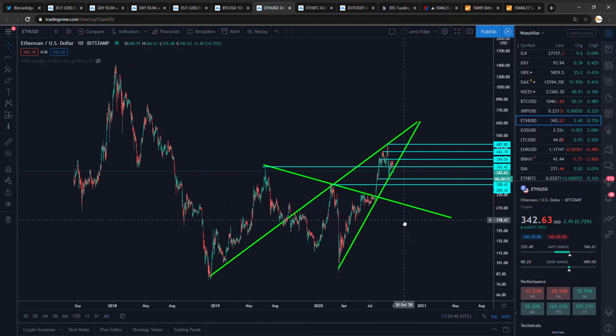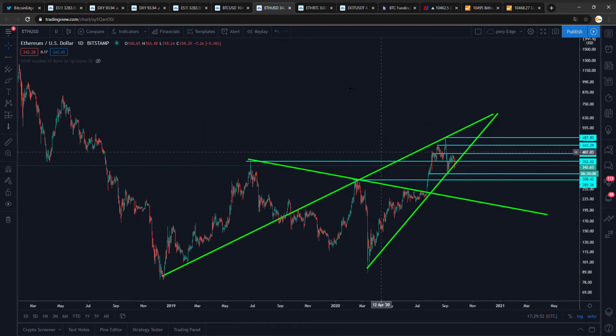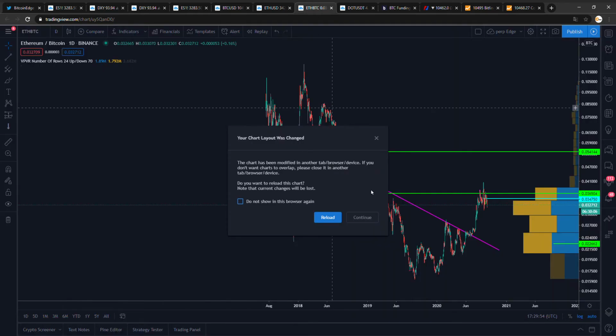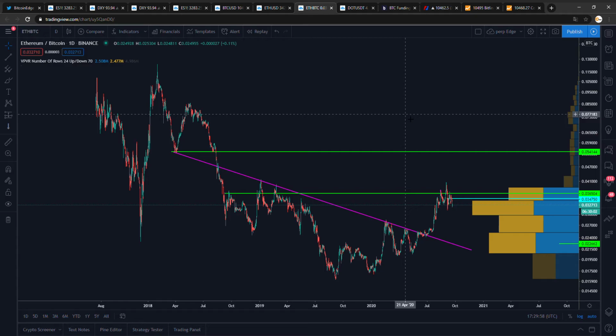So that's basically it. I'm not pulling any trades over here. I am just being a wise old man over here. Bitcoin BTC, same case. Not lower lows yet, but not something I definitely like to see. So not much to talk about.